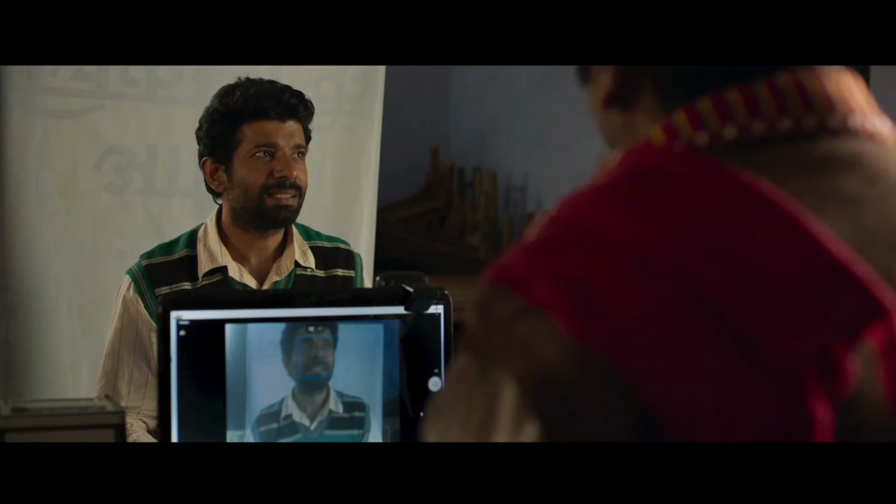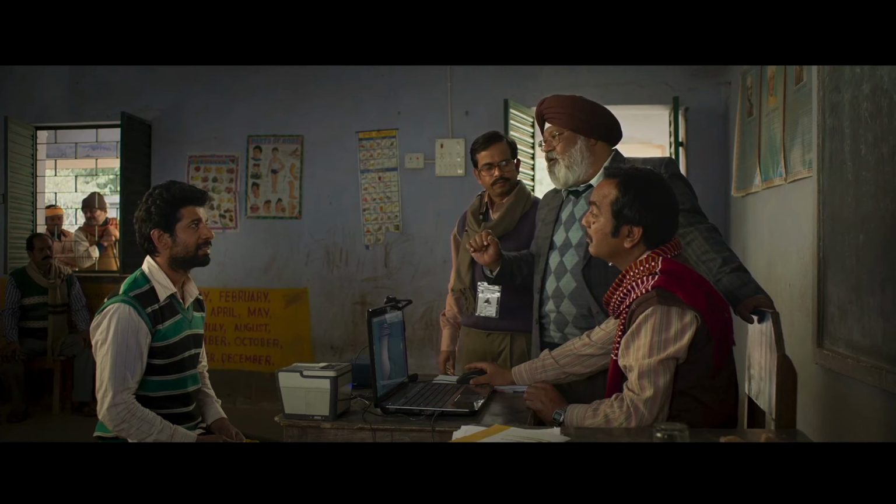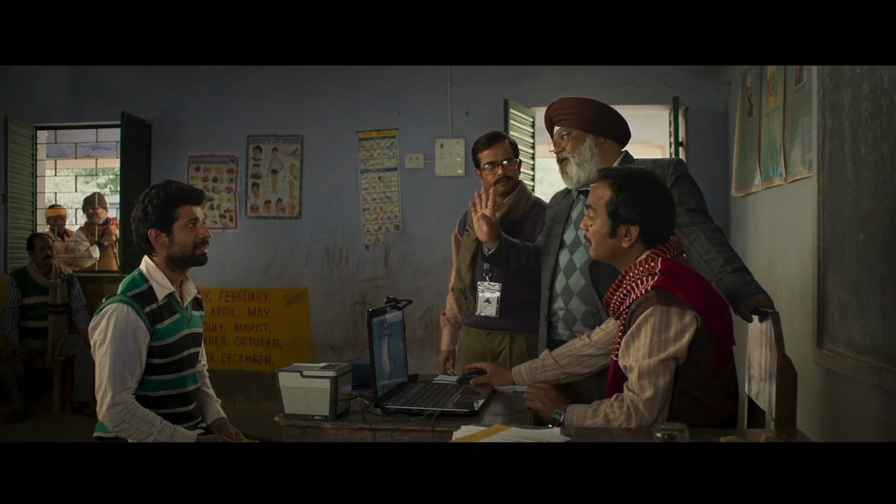So this is the collection system here, yeah? This is the fingerprint scanner. This is the camera.